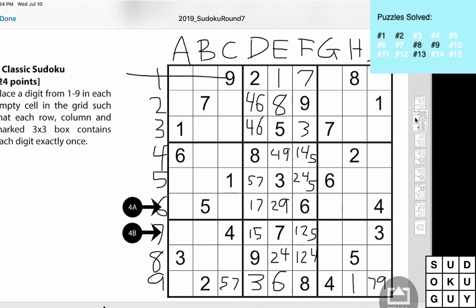This row 1 only has 4 numbers left, 3, 4, 5, and 6, so we know this has to be a 4 or a 5. This has to be a 3 or a 5. Column G. This has to be a 5 or a 6. Lots of places 5 can go, and not a lot of places the other ones can go. And this is where a 5 can't go. 3, 4, 6.